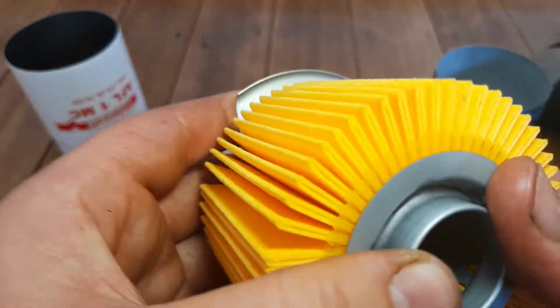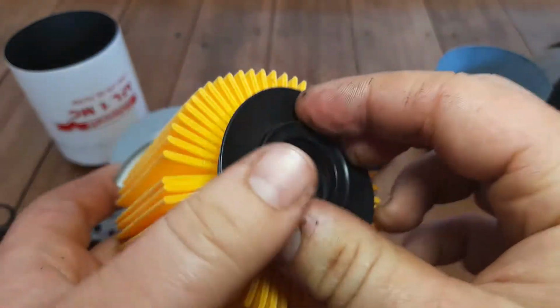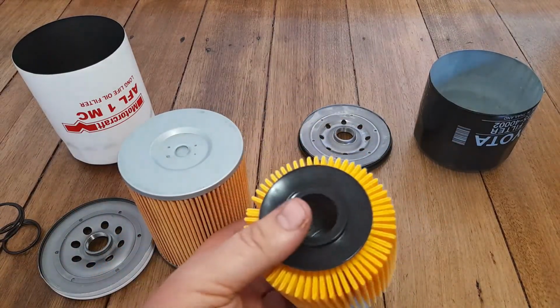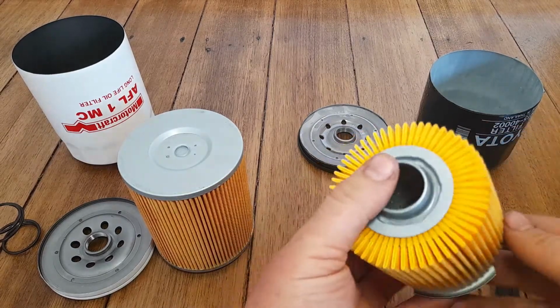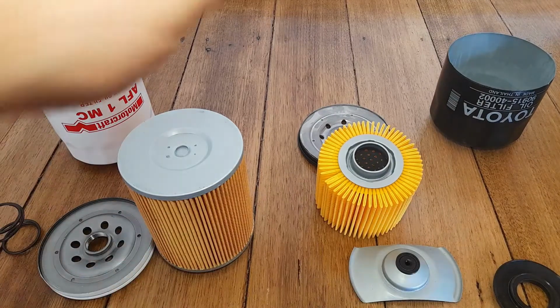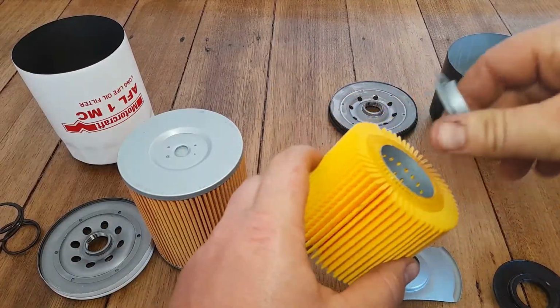A little bit of a different style. I think some of the Asian car manufacturers are using this a lot more commonly now. So that's very interesting. I did not expect that out of this type of filter.